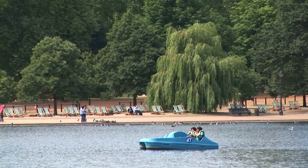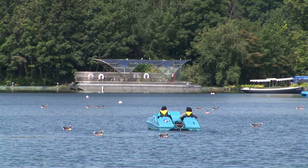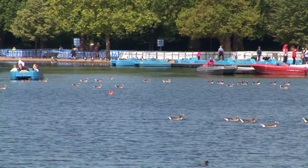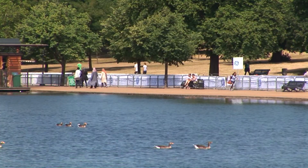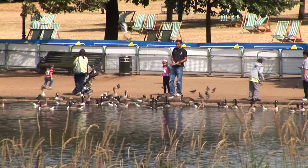It would also serve as the centerpiece of festivities in 1814, celebrating the British victory at the Sea Battle of Trafalgar. Hyde Park offers a range of leisure activities, from informal games of frisbee to boating on the Serpentine and horse riding.